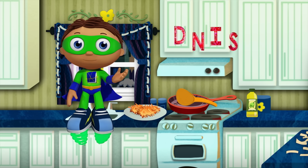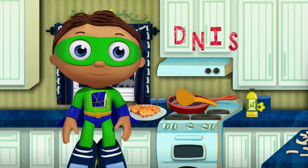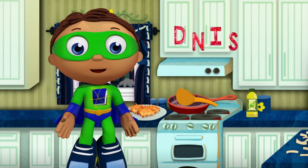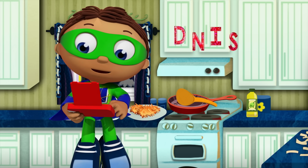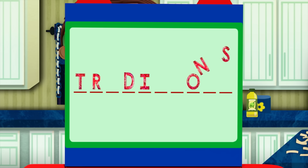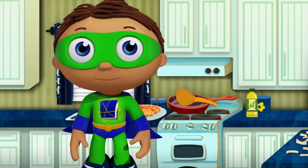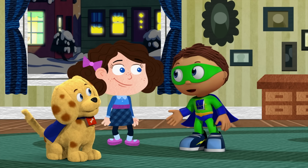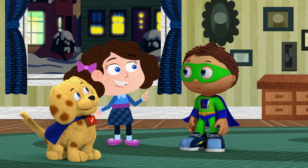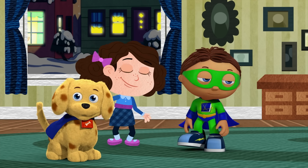You see super letters? Which letters did you find? D-N-I-S. D-N-I-S. Oh, yeah. Let's put them in our super duper computer. 3 more super letters, and then we'll get our super story answer. Nice work, super readers. Is it time to light the menorah now? Well, it's dark outside, so yes, it's time to light the menorah. Woof-de-doo! It's menorah time!